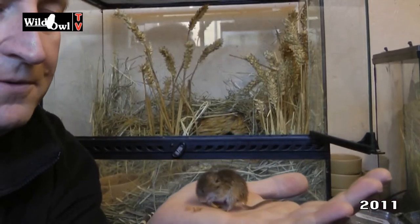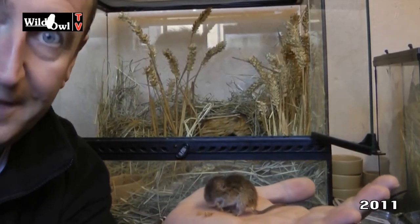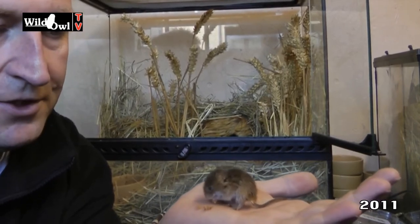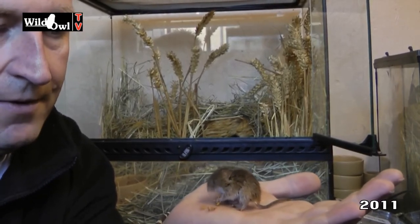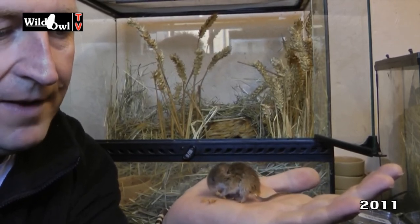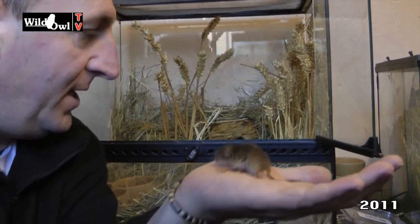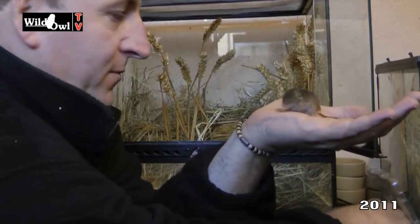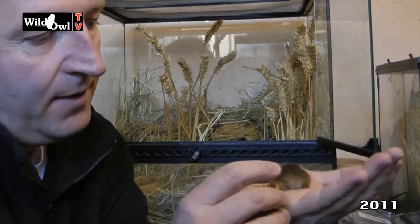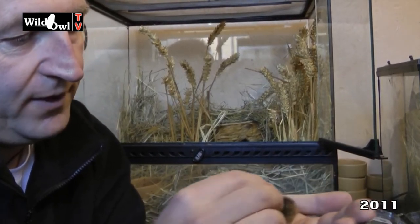So Mr. Jingles is actually part of a pair. Unfortunately, I lost Mrs. Jingles earlier this year. So he's now a widower, I'm sorry to say. Since that time, the pair of them actually produced a lot of young. Last year, they were costing me a fortune because I had at least 25 young harvest mice that I brought. I fed through the winter.